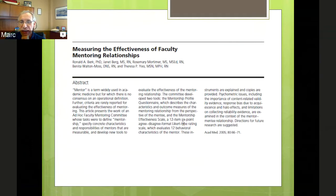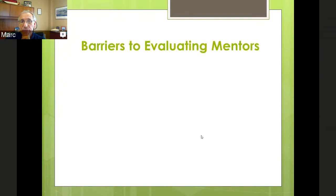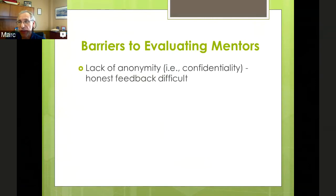They used a Likert type scale for things like "my mentor was accessible," rating them on a scale of 0 to 6, all the way down to "my mentor demonstrated professional integrity." And you put your answers down there and you rate your mentor. The problem with that kind of approach is that there are barriers to that, right? There's a lack of anonymity, and the confidentiality issues mean: are you truly going to get honest feedback?